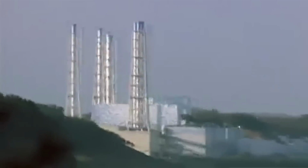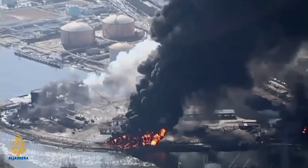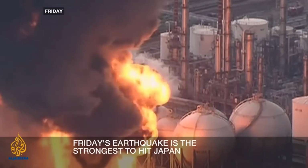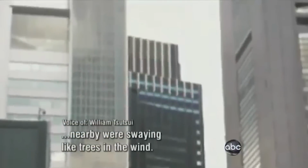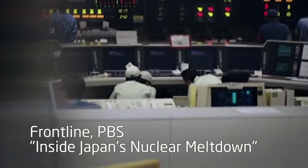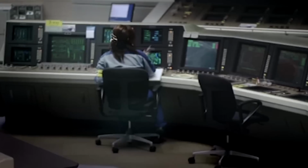The earthquake that shook the Fukushima Daiichi nuclear power plant was the most powerful to strike Japan since records began. The Japanese TV station NHK's offices across the country shook. I couldn't keep standing. Fires burned across the northern part of the country as gas lines ruptured, and this oil refinery was engulfed in massive flames. The skyscrapers nearby were swaying like trees in the wind. The workers stayed calm because they knew Japanese power plants are designed to withstand earthquakes. The reactors automatically shut down within seconds.